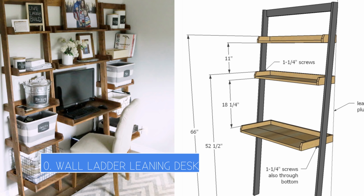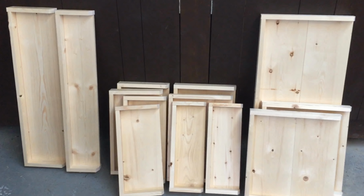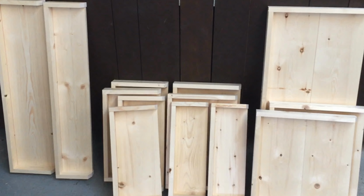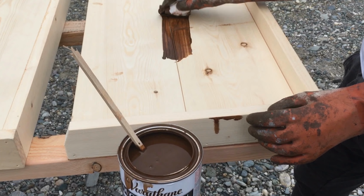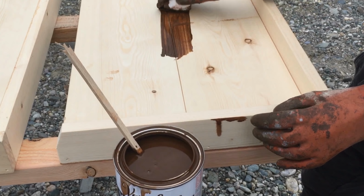Number 10, wall ladder leaning desk. Creating this DIY project idea is easy and pretty simple. The design is pretty straightforward and yet the function is handy. You only need to lean it on the wall and manage your items on the displayed area, just like that.